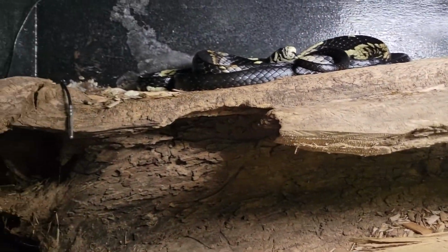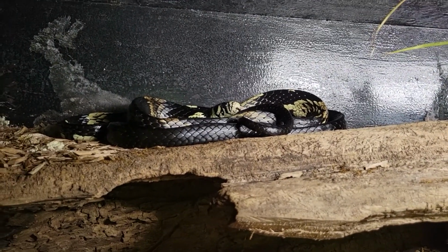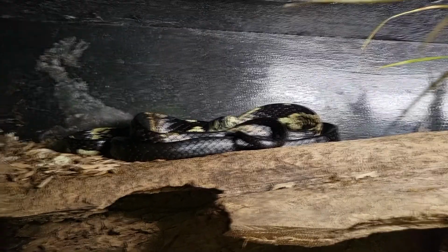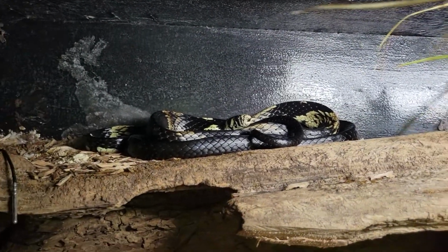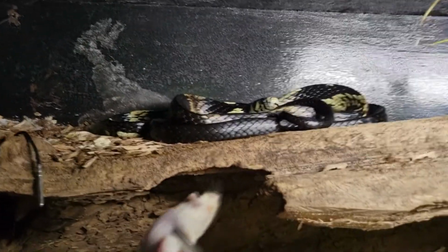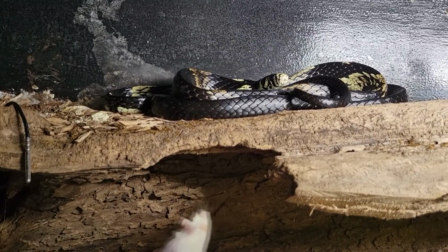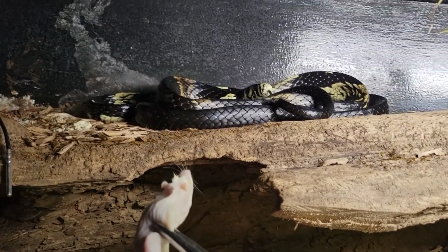one cool thing about these is how fast they eat. We'll see if we can get that on camera here. Like I said, these things eat amazingly fast, which granted I don't give them large rodents. I give them several, 3 or 4 mice or a chick or something like that.